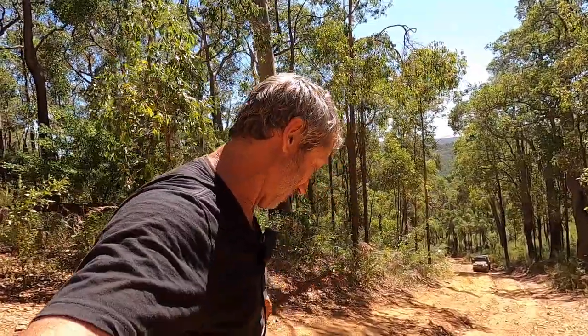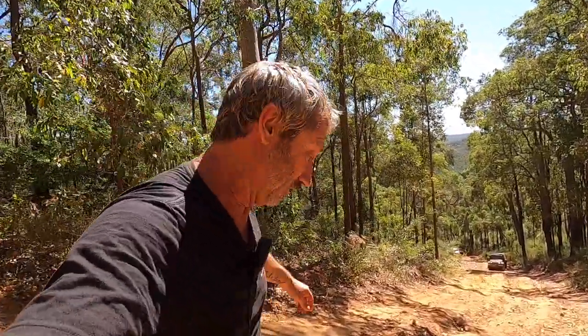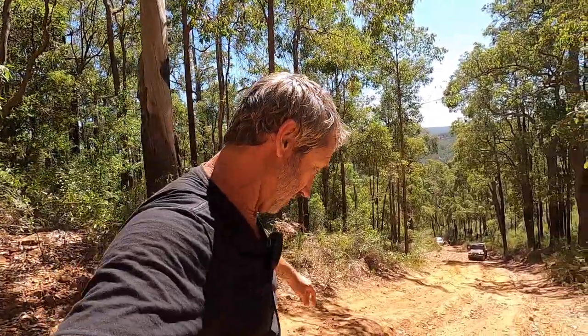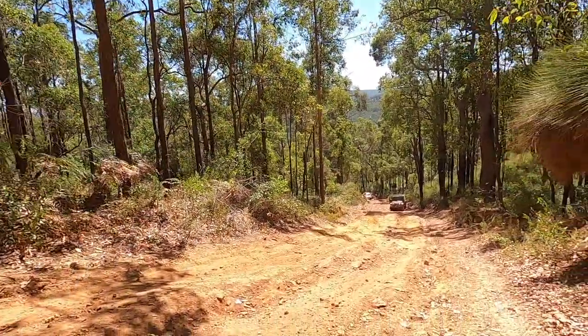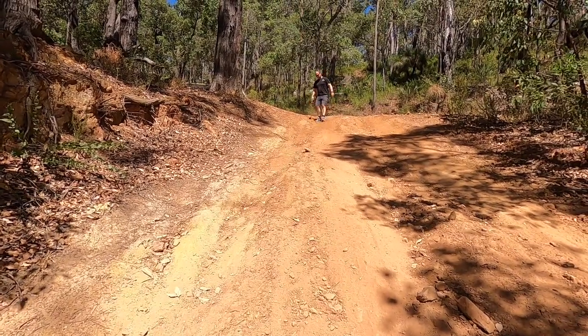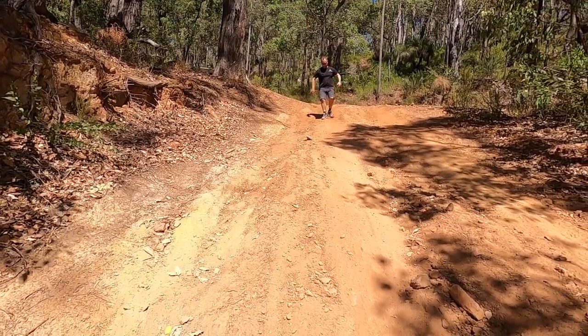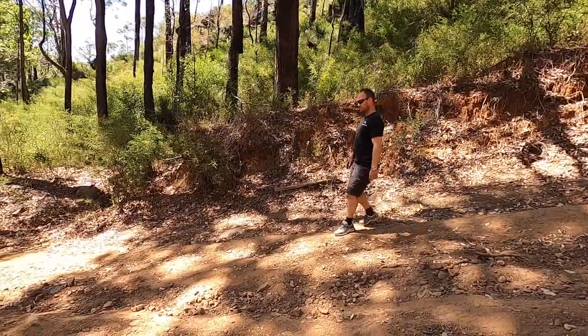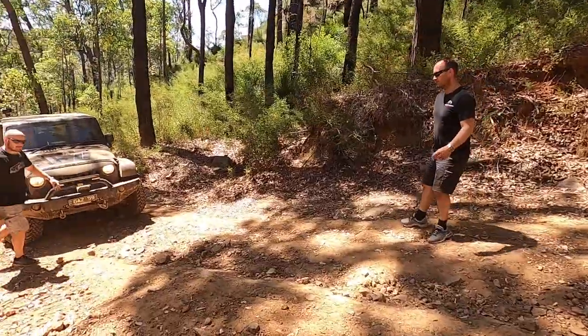And to all those people I said that Lennard's track is just a dirt road, I take that back. It is not just a dirt road. This is really steep, as you can see. So let's go down and get Gary into low range. Whoa. You need low range climbing down, mate. Definitely. Catch me. No. What's the handbrakes here?